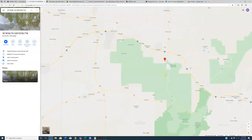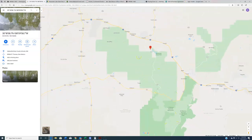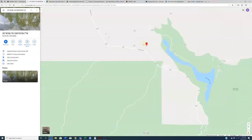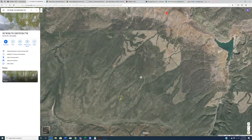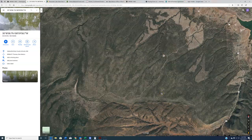Additionally, as you can see, the property sits right here on the edge of the thousands and thousands of acres that make up the Cibola National Forest. So if you are a hunter, you're going to have easy access from the property here through these sort of Forest Service roads out here into these areas where, of course, you can camp, you can hike, and you can hunt. The indigenous species out here that people like to hunt for most, I believe, are the mule deer, elk, wild turkey, and bear. I believe those are popular animals to hunt in this region, etc.